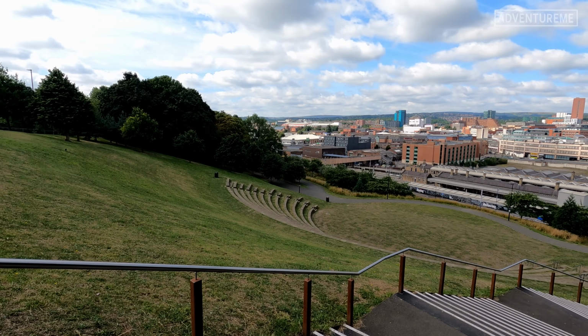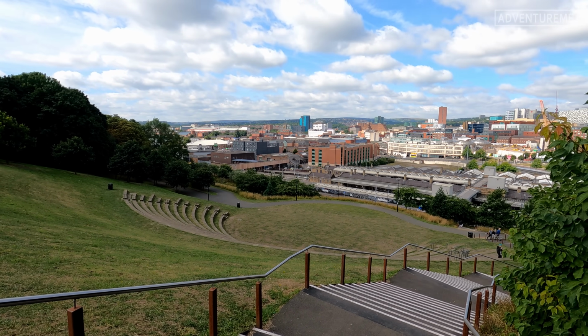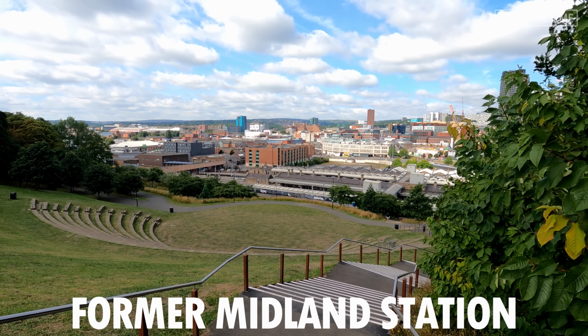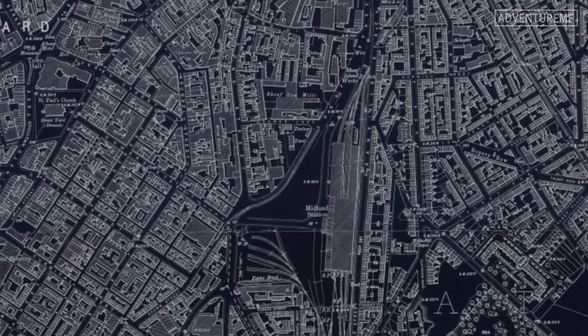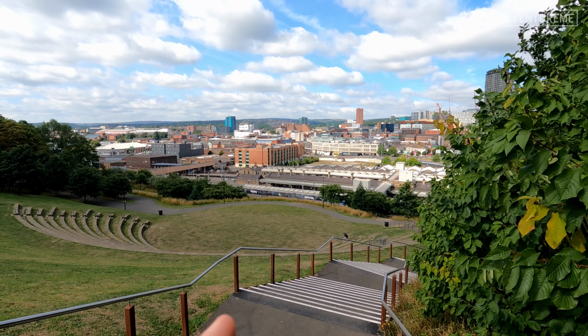Now as you can see down there, the whole city is built in a valley, pretty much like most Yorkshire towns or cities. And the station is right down there in the middle of that valley. The reason they had to build the station there was because the town had already pretty much developed around it. And the only place they could put it was right down there and on top of two watercourses. Now we're heading down there now because we're gonna go underneath the station and into those watercourses.